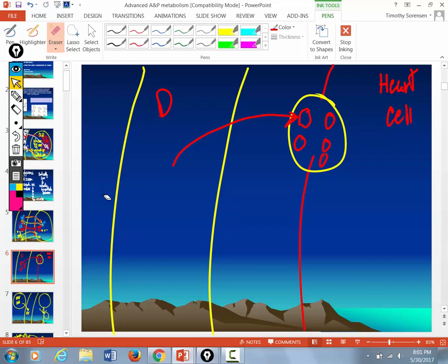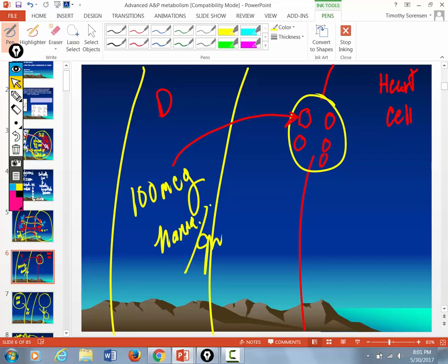When somebody is started on digitalis, you have to give them a loading dose. Do you understand that? So it is a markedly high dose. Now watch. I'm making this up. You need 100 micrograms of digitalis in your blood. That's not even good. Nanograms. Right? I don't know. Nanograms. It's a small number. You got me? So watch.